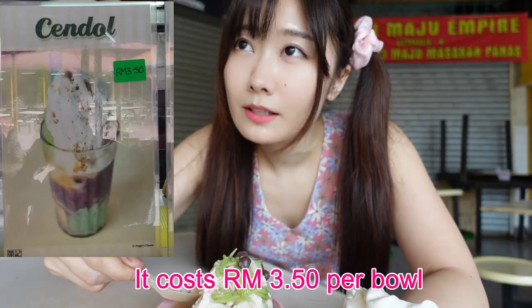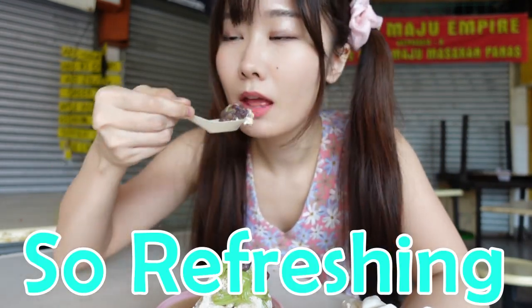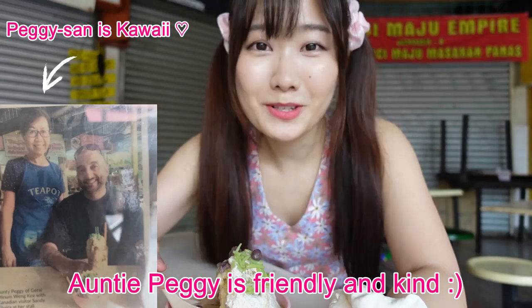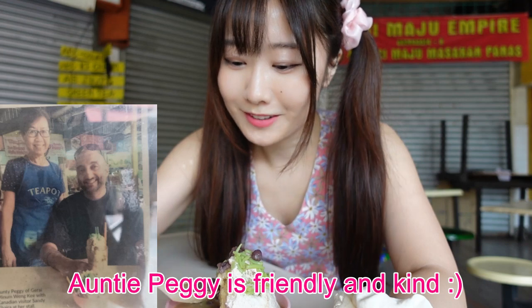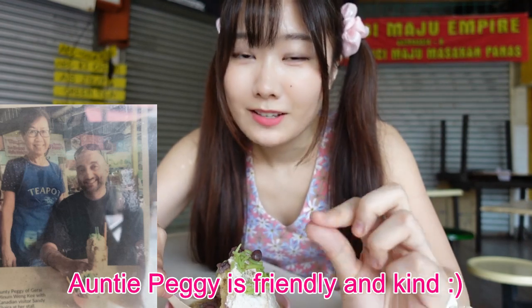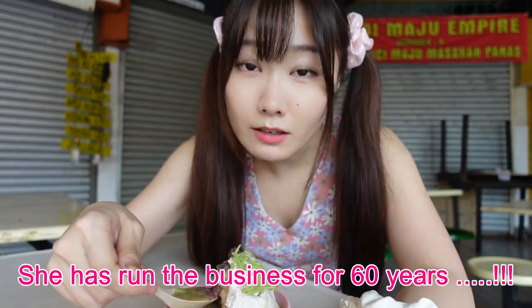And this cendol costs, I think, 3 ringgit 50 cents per bowl. I think it's very cheap, considering PJ area. So refreshing. And Auntie Peggy is very friendly. She allowed me to take a video of the process of cendol. She has run the business for 60 years.